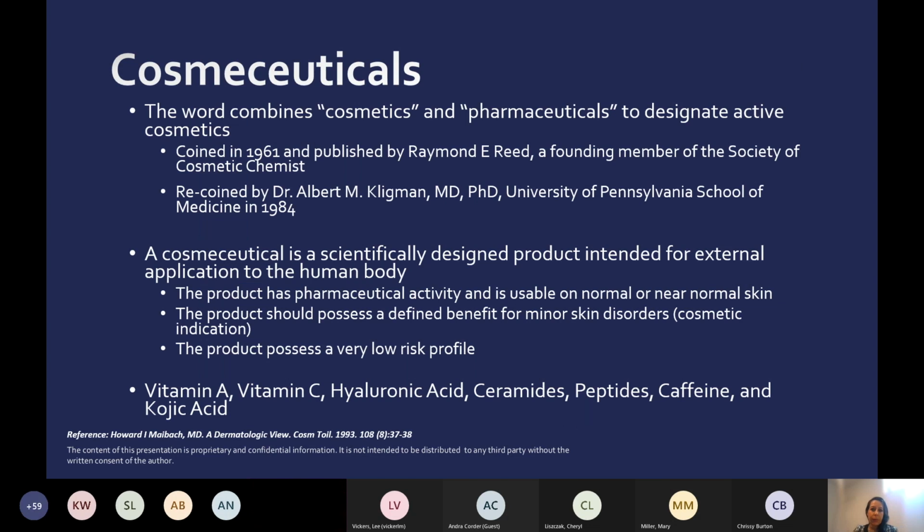Where does the term come from? It was first coined in 1961 and published by Raymond E. Reed, who was a founding member of the Society of Cosmetic Chemists. He put together two words, cosmetics and pharmaceuticals, to designate an active cosmetic. It was recoined by Dr. Albert Kligman, MD, PhD, from the University of Pennsylvania in 1984.